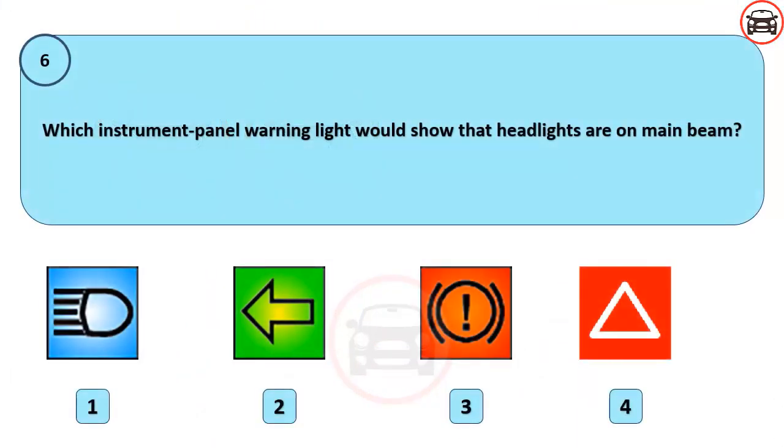Which instrument panel warning light would show that headlights are on main beam? 1, 2, 3, 4.